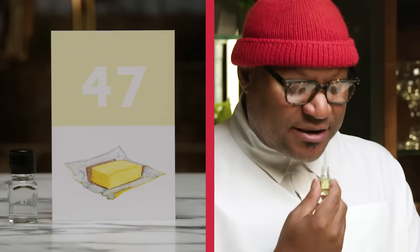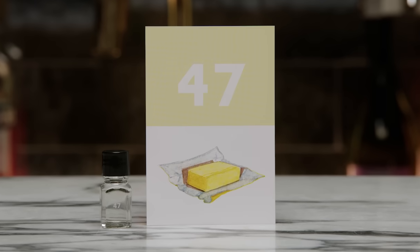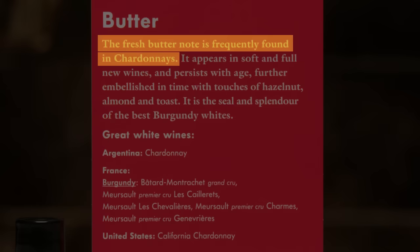Yep, it's right there. It's more like fragrant butter. This is synthetic butter, but it smells like what's in here. So here's the butter card. The fresh butter note is frequently found in Chardonnays, a United States California Chardonnay.